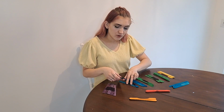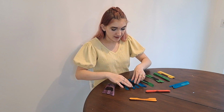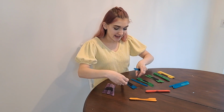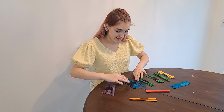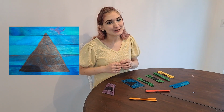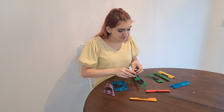Let's figure out what these blue popsicle sticks make. There are so many different possibilities. It's fun to put them together. It's like a game. Oh my goodness. Yeah, this is a triangle. Triangles have three sides that come together at pointy corners. Let's move on to the next one.